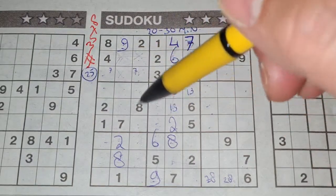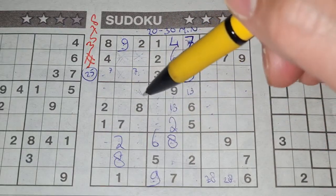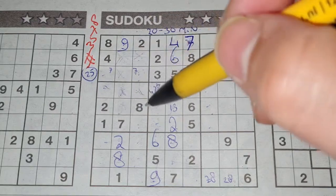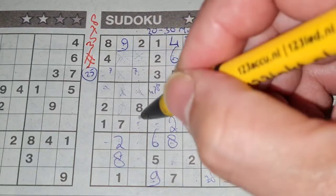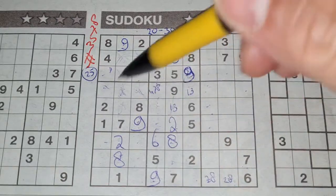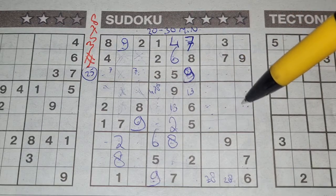1, 2, 3, 4, 5 missing numbers in this big square. One of the missing numbers is 9. We see here 9, no 9 in these 3 boxes. There 9, no 9 in those 2 boxes. So 1 box left for the 9 should be there. 9 in this row, 9 in that row. So in the row between the middle row, the only 3 places for the 9 should be here, or there.